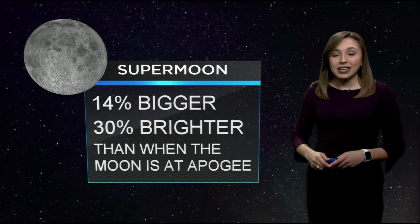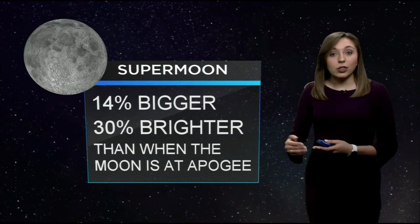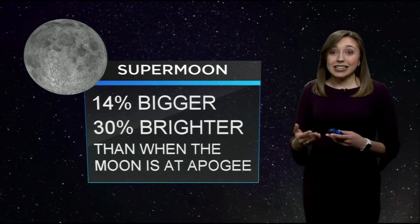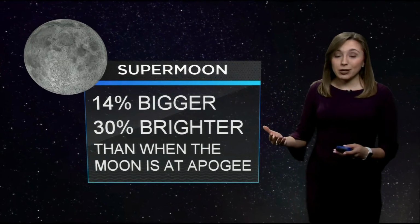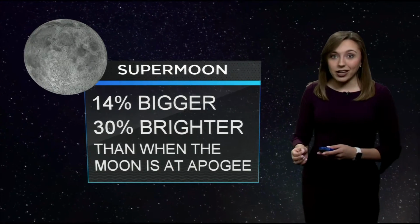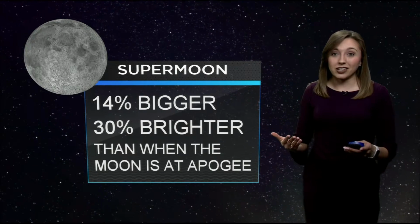Now there are some pretty interesting facts about the supermoon. It's 14% bigger and 30% brighter than when the moon is at apogee. Now, it's kind of hard to see because the moon is so far away from us, but you can measure it. It's about the width of your fingernail if you can hold that up to the moon and measure the difference if you're ever interested in that.